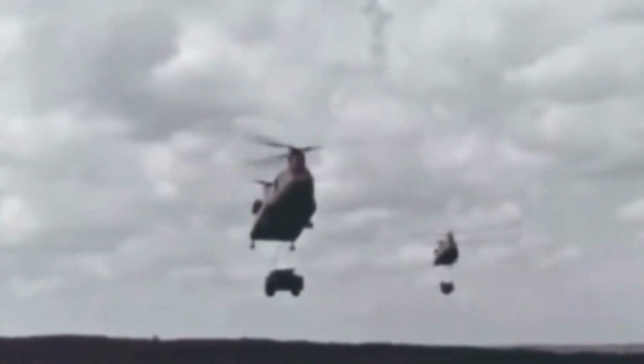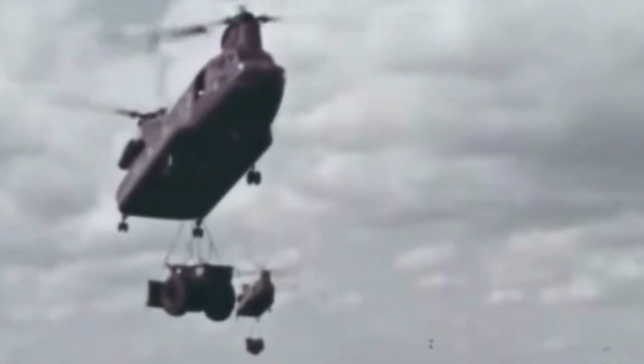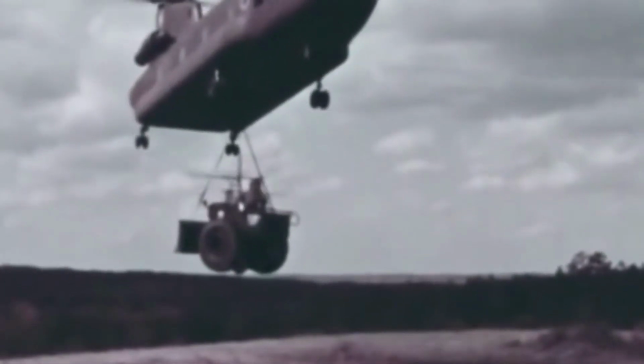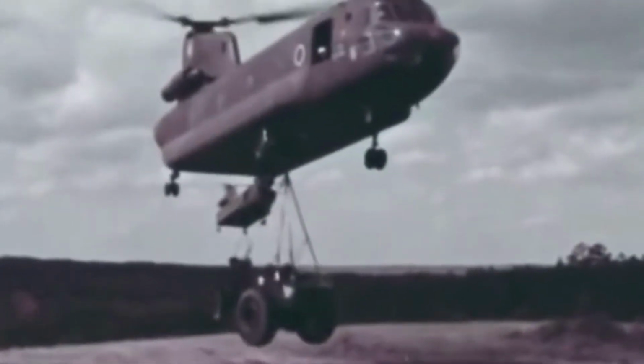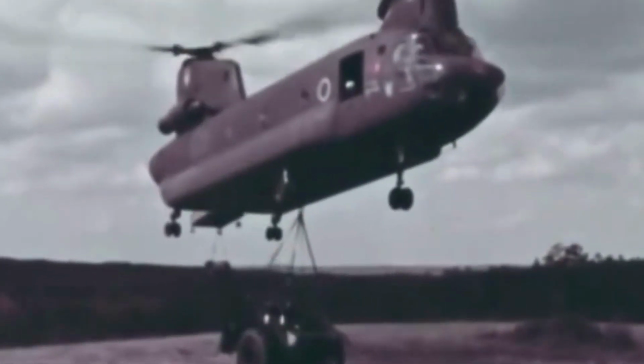Tandem rotors work by creating two columns of rising air, one above each rotor. The air from the front rotor rises, lifting the helicopter, while the air from the rear rotor provides additional lift and helps stabilize the helicopter. The rotors also create a circulation of air around the helicopter, which provides additional stability and control.